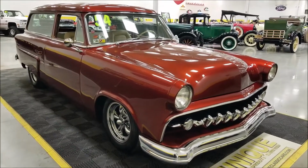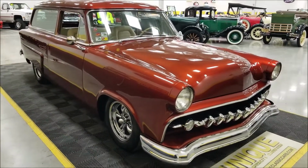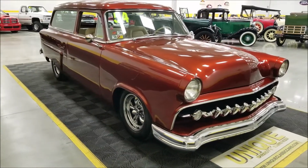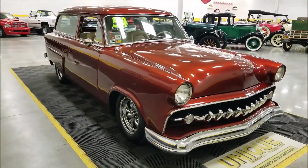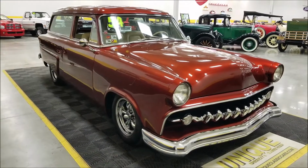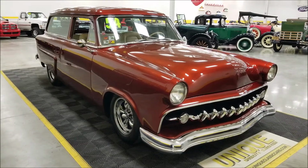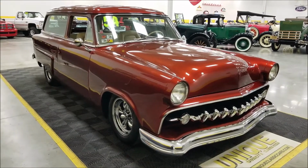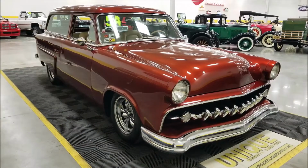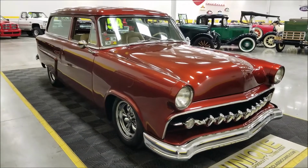Under the hood, small block Chevy powered 350 that is paired with a 700R4, so you have automatic with overdrive transmission. And a lot of the more modern amenities in a car. You have power steering, power brakes, AC. We got four-wheel disc brakes as well as power. A little over 3,000 miles on this since it's built.